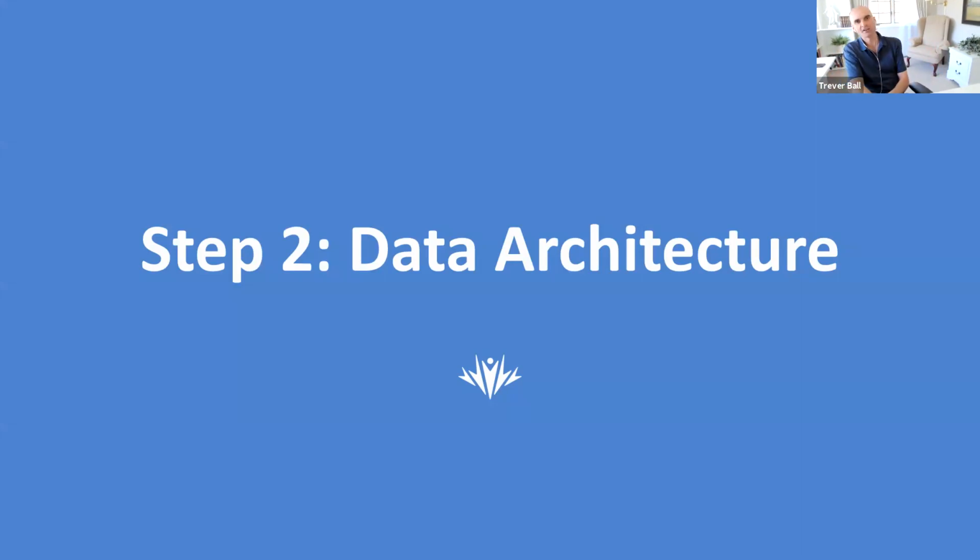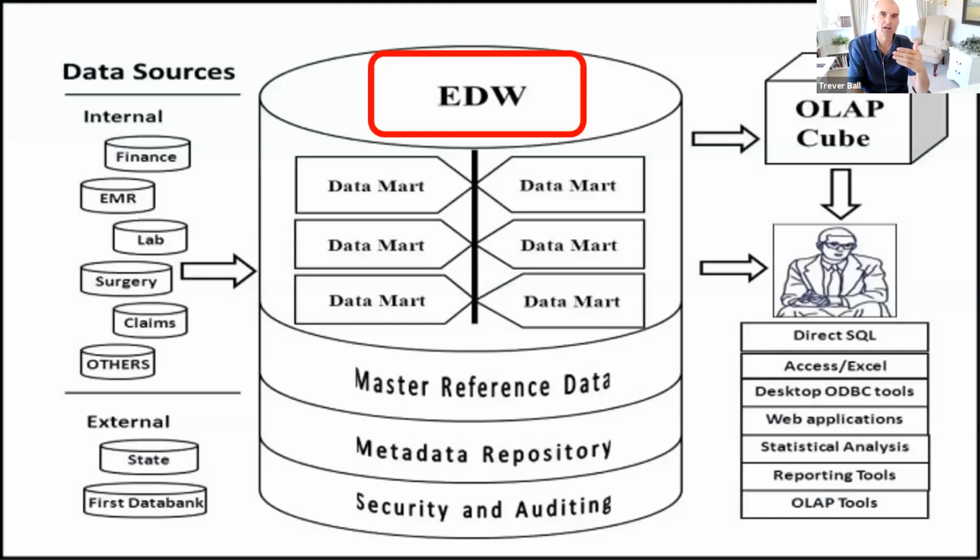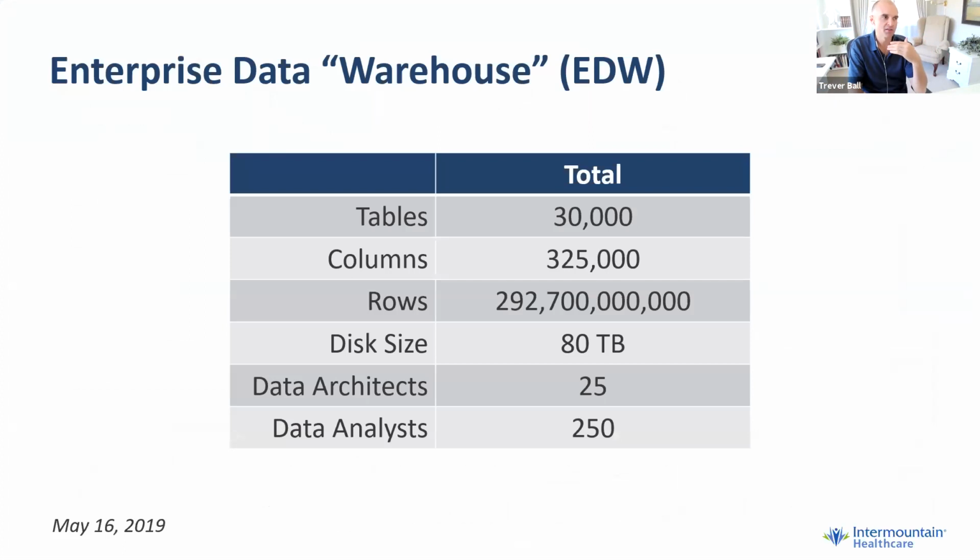And I'll just flash a few slides to give you an idea of the depth and the breadth of an electronic data warehouse, or an enterprise data warehouse, in healthcare. These data warehouses have data coming from all over. We have finance data, lab data. We have our master reference data to align patients with billing data and clinical and hospital data, et cetera. And there's a lot of data. Even a couple of years ago, to give you an idea, this was almost 300 billion rows of data in this one enterprise data warehouse for one healthcare system.